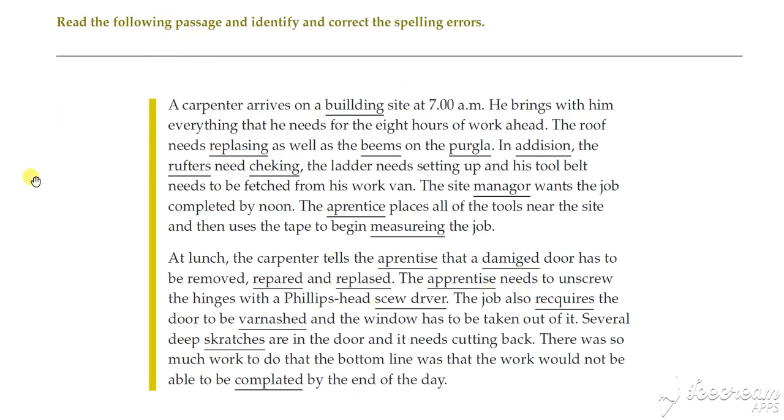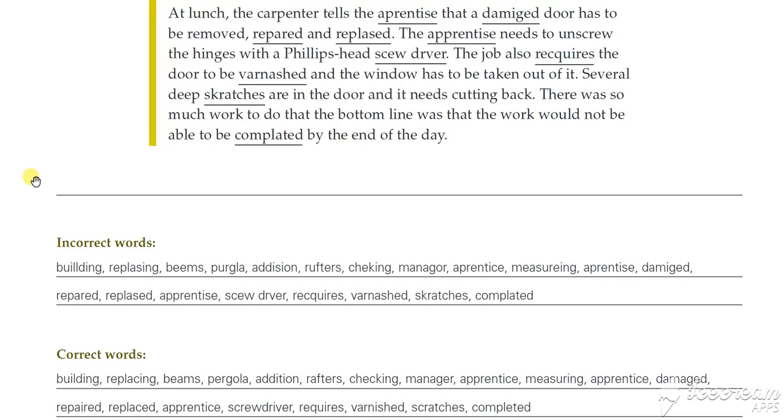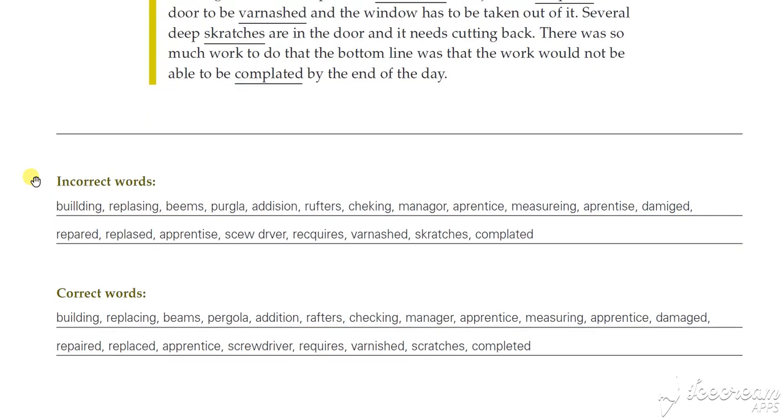that were incorrectly spelt. So I want you to check what you have done and gone through. You might have correctly identified some of them. If you didn't get all of them, that's not a problem. This isn't a test. This is an opportunity to learn and to check. And so what you'll see is that we had a range of incorrect words and then some correct words, and that's how we will spell them.